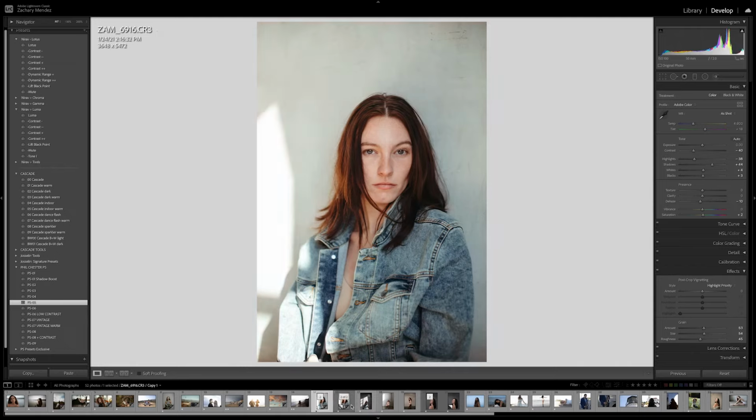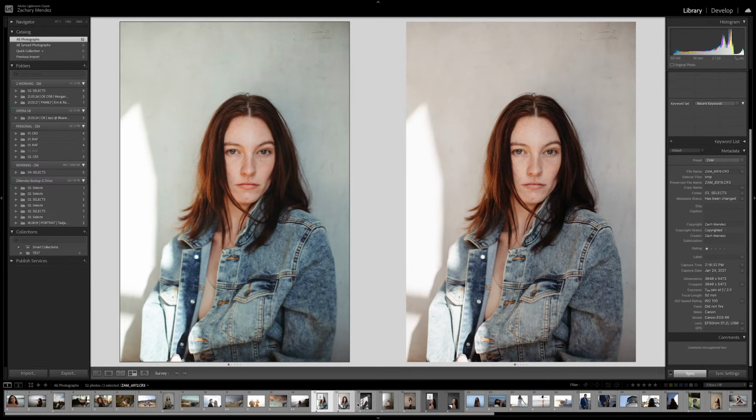If I select them both and press N, we can compare them. So you can see the one on the left was with number 6. Looks a little bit more stylized. The walls are a little bit more green. On the right, number 5. This is a really good way to apply presets if you can't decide which one to use in a certain circumstance. You can apply them to different copies and then compare the copies and go from there.